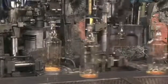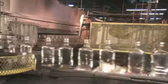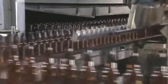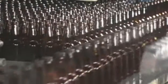After the bottles leave the forming machine, they travel through flames. Otherwise, they would cool down too quickly and crack from thermal shock. A loader now gently pushes the bottles into what's called an annealing layer. The bottles cool at a controlled rate as they move through the layer. This gradually releases the stress from the glass.